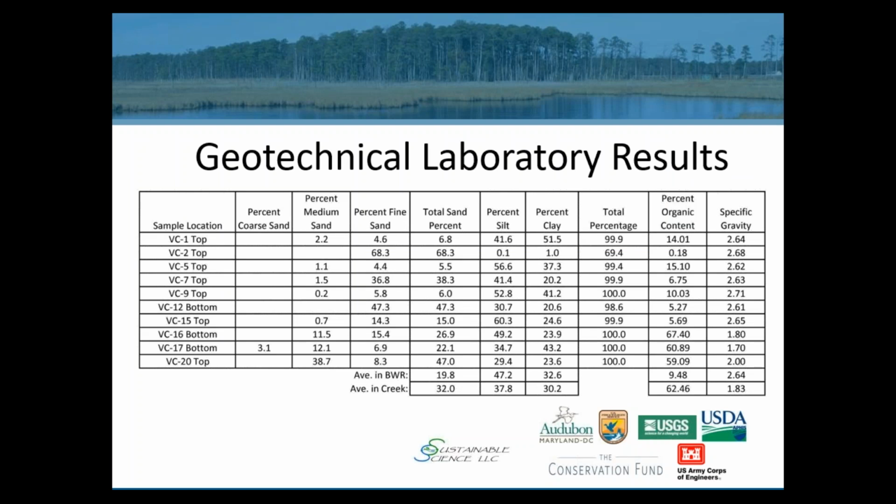So during project planning, we took a series of cores within the Blackwater River channel and also within adjacent tidal creeks to get an understanding of what this material is going to look like and how it's going to behave if we pump it as a slurry onto the marsh surface. If you look at these corings, really it's sample cores 5 through 15 that represent the area that we excavated material from. So it's only those cores labeled 5 through 15.